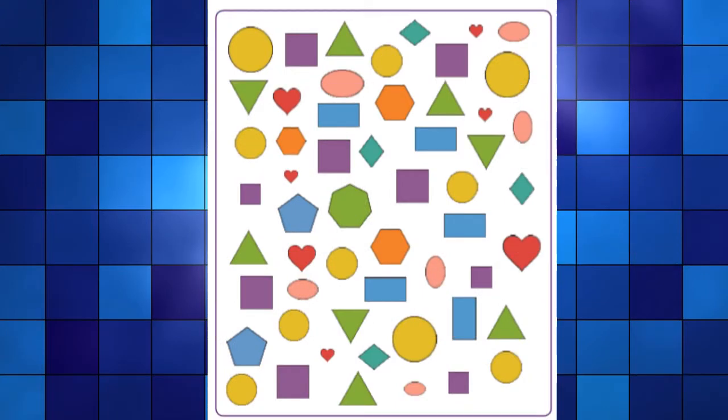Can you find all the squares in this picture? Can you count how many squares there are?